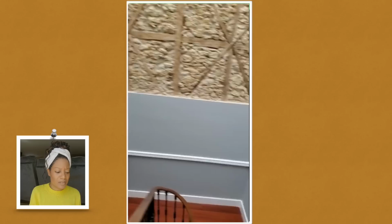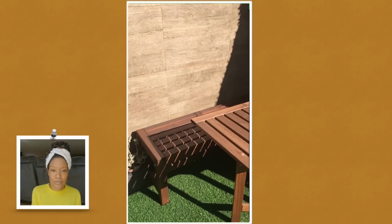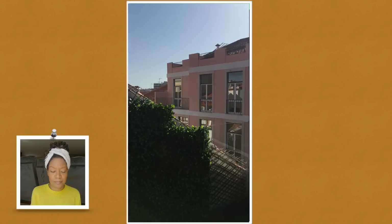And this is kind of what the hallway looks like, and again, this was on the top floor, so these two were available as well.